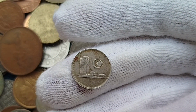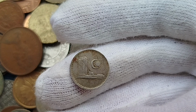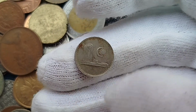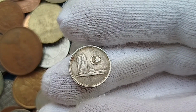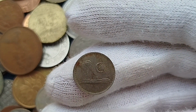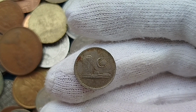Coin care and preservation. If you're lucky enough to own a 1985 5-sen coin, taking care of it can significantly boost its longevity and value. Avoid cleaning it with harsh chemicals. This can damage the coin's surface and reduce its appeal to collectors. Instead, store it in a dry, cool environment, preferably in a plastic coin holder or capsule.